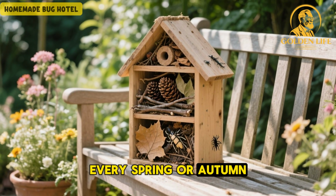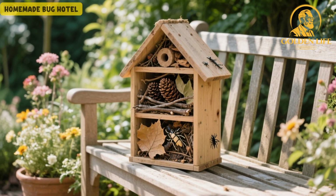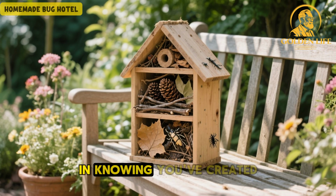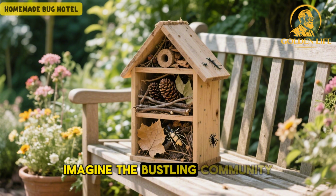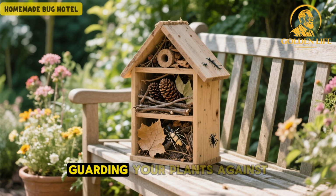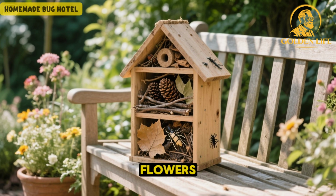Every spring or autumn, top off materials to keep the hotel fresh and inviting. Emotional reflection. There's a quiet joy in knowing you've created a haven for nature's helpers. Each time you pass your bug hotel, imagine the bustling community within: tiny wings flitting, gentle crawlers guarding your plants against pests, and bees ready to pollinate your flowers.